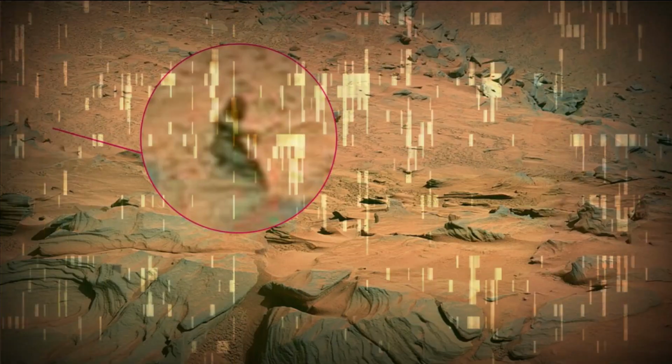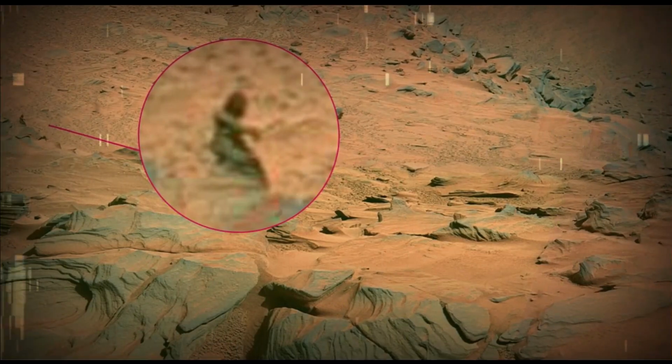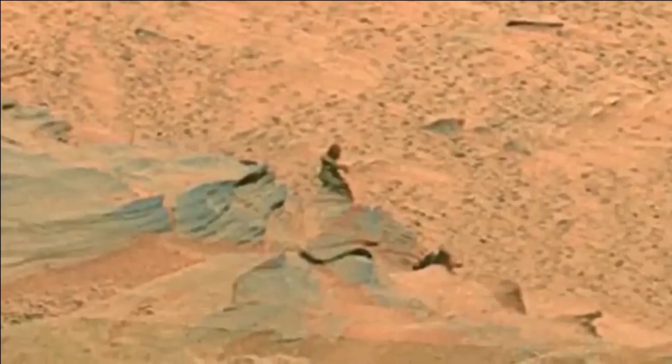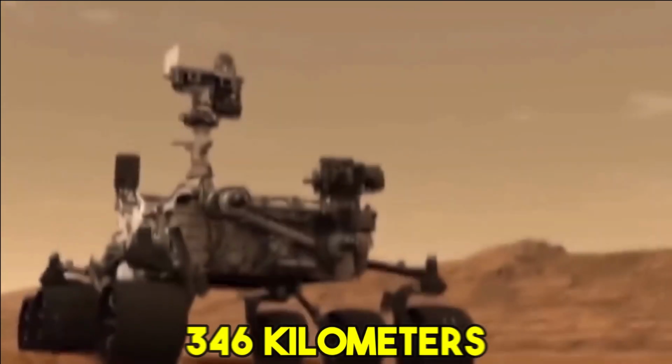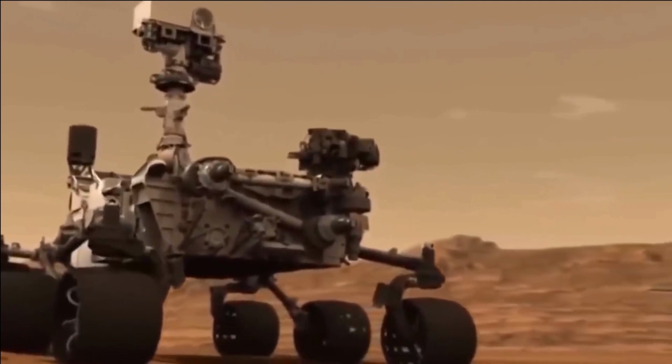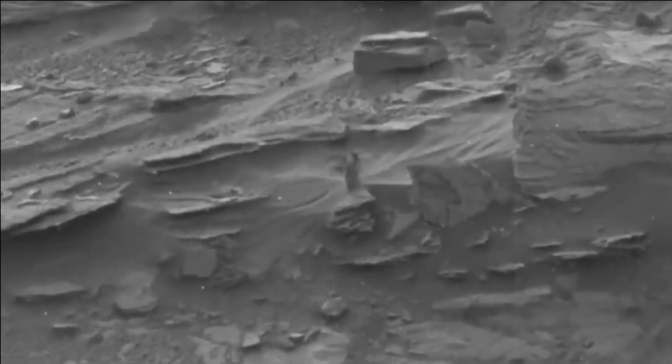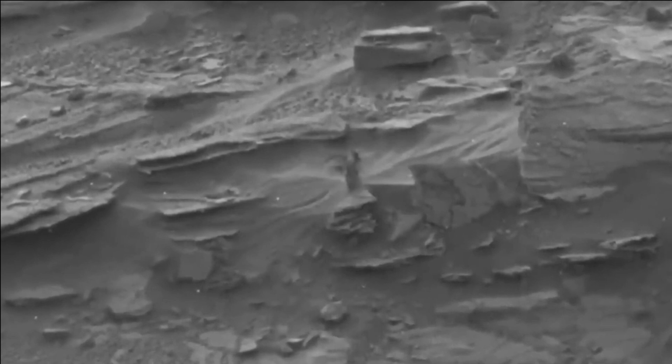Mermaid. Naturally, the existence of mermaids is a highly contentious mystery even here on Earth. So you can understand why space enthusiasts were stunned when reports broke out that a water fairy had been discovered some 346 kilometers away on Mars. Captured by the Spirit rover in 2007, this Martian sea maiden is reportedly located around the Columbia Hills inside the Gusev crater, which was formed around 4 billion years ago.